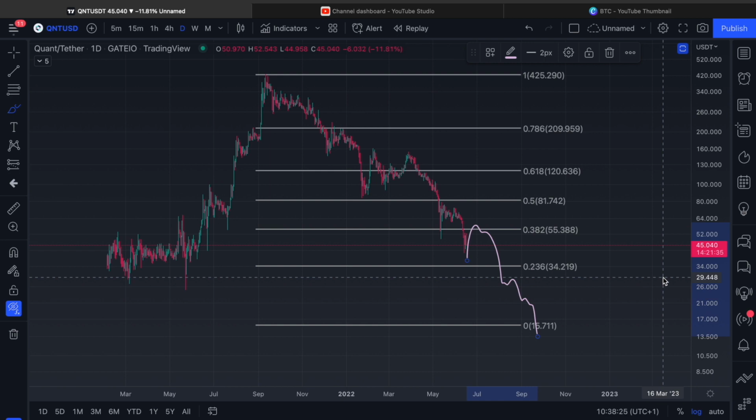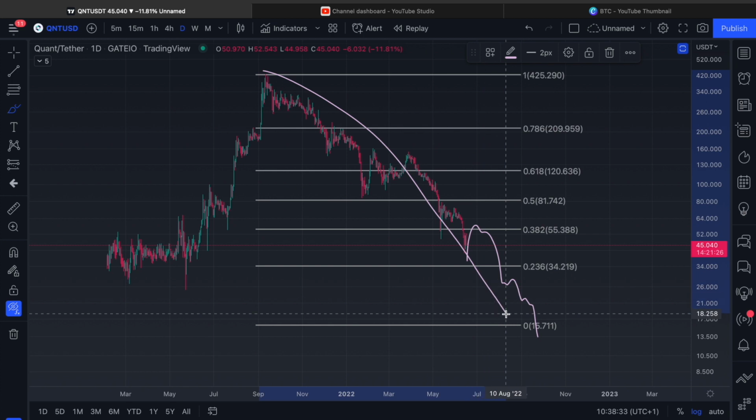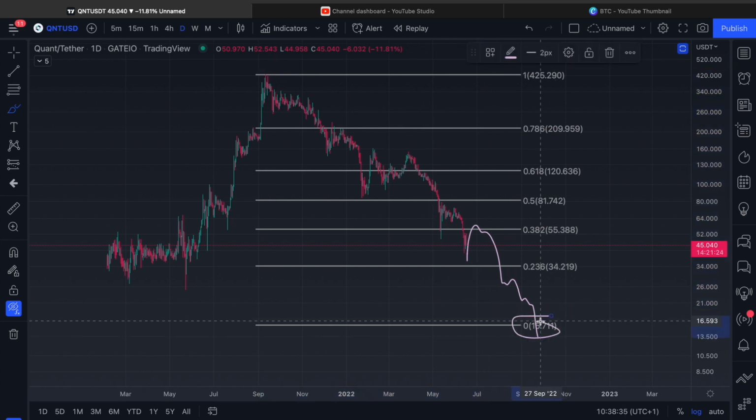Does it mean that's where we're going? Absolutely not, but that is the level we can't afford to go below. We can go below it, we can't close below it. So that's why I'm going to put the fibs all the way down to there, just in case we do actually go there.